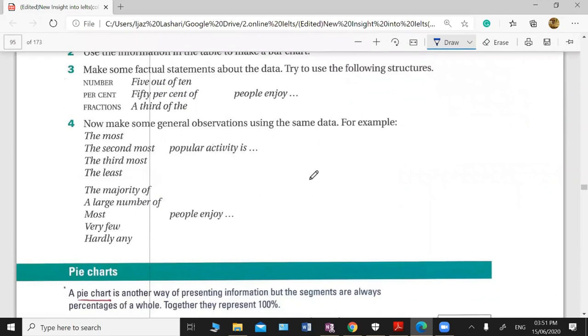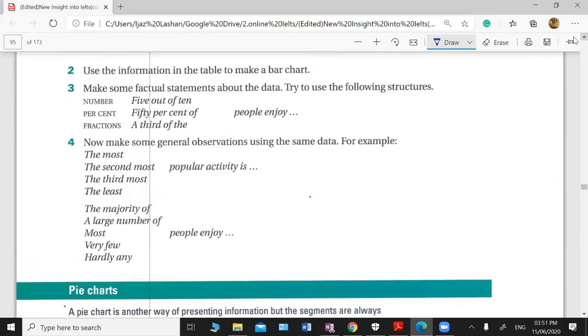Use the information, it says here, use the information in the table to make a bar chart, make some factual statements about the data, try to use the following structures. You can use these words: 5 out of 10, 50%, 1/3 of. And number 4 says, make some general observations using the same data.